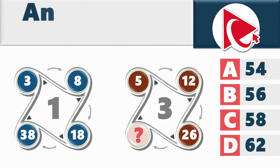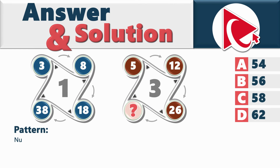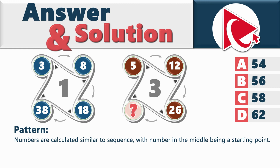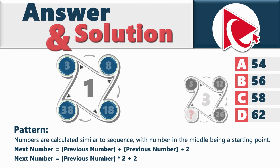As usual, to solve this challenge, we need to understand the pattern. And the pattern here is that numbers are calculated similar to sequence, with the number in the middle being the starting point. The next number is calculated as previous number plus previous number again plus 2. Or you can say next number is previous number multiplied by 2 plus 2. Let's look at the examples.